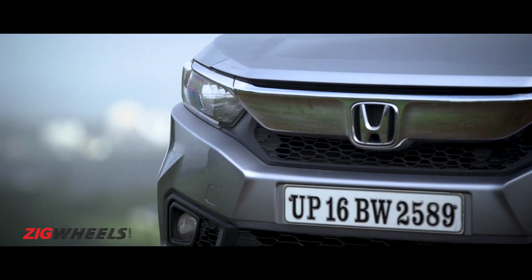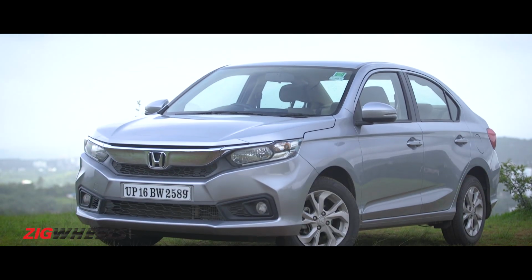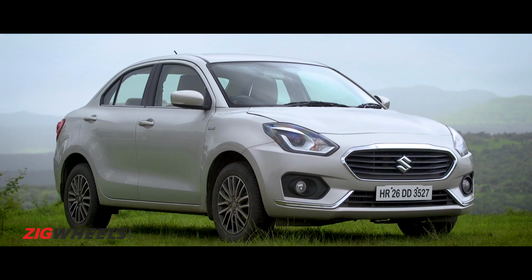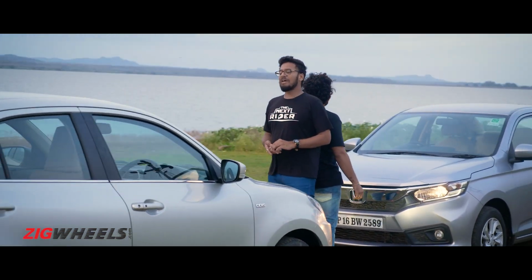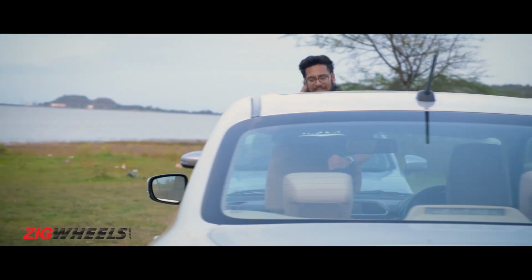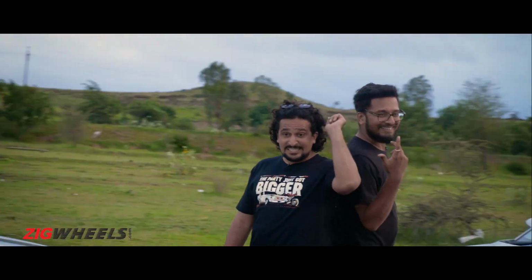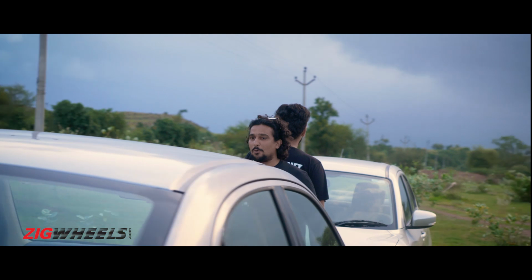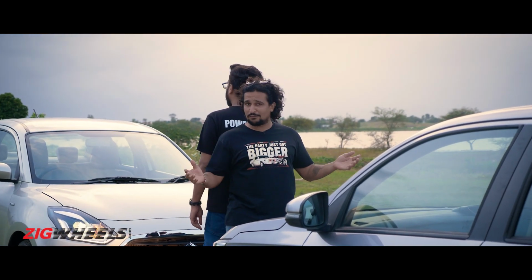Look at the Amaze. Yes, it's polarizing, but to me it looks like the grandson of the Accord. Well, the Dzire here clearly looks to be having more flash value for me. So, to summarize my newfound understanding, picking between the two is just like tossing a coin. An exercise you could do without, because no matter which one of these you pick, you'd be getting different sides of the same coin.